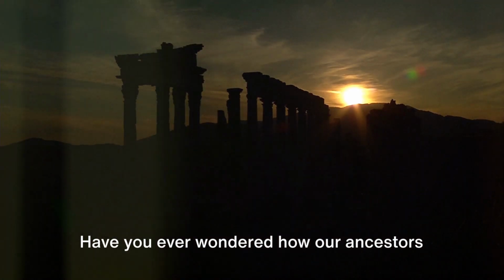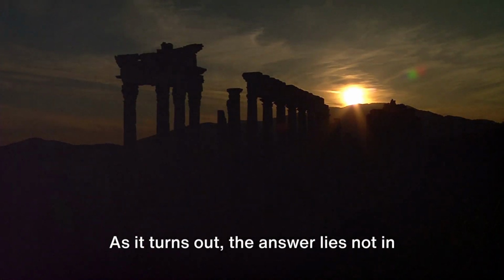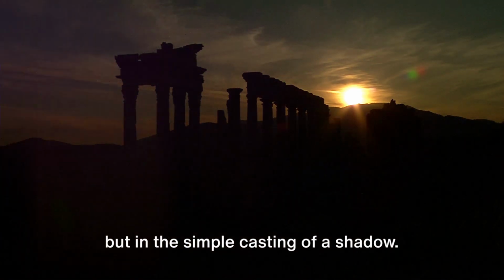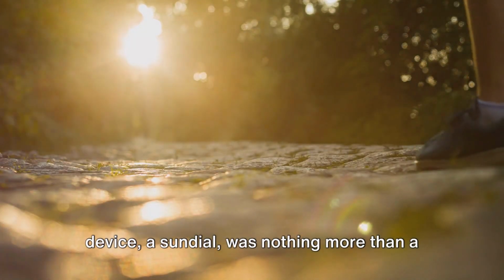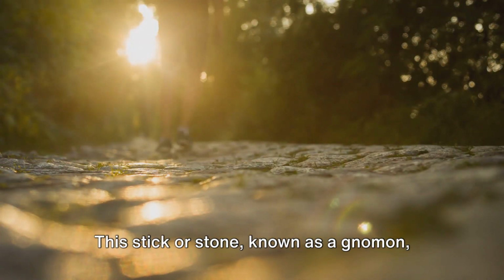Have you ever wondered how our ancestors told time before the invention of clocks? As it turns out, the answer lies not in complex machinery or intricate devices, but in the simple casting of a shadow. The earliest form of a timekeeping device, a sundial, was nothing more than a stick or a stone standing upright in the ground.